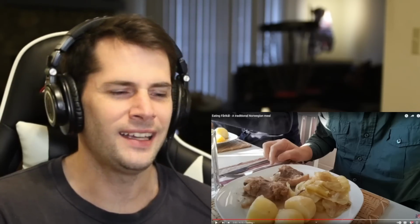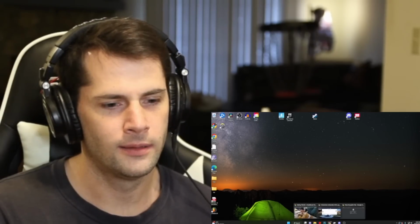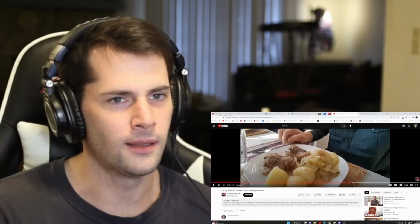When I look at it like this, I was a little skeptical before, like this would be disgusting for me. This looks okay. I don't think I've ever had cabbage, but I'm sure that's fine. And meat is always good, and I like potatoes. As far as Norwegian food goes, the fårikål is probably something that I'd be totally fine eating.